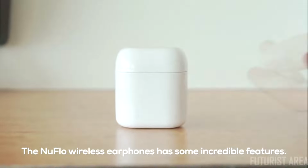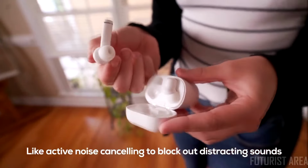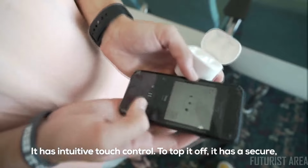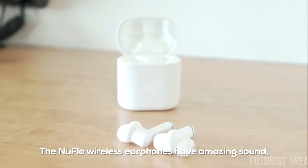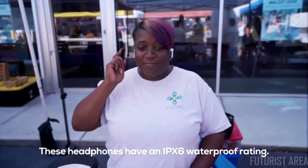Wireless earphones have some incredible features, like active noise canceling to block out distracting sounds, whether you're on a phone call or listening to your favorite playlist. It has intuitive touch control. To top it off, it has a secure, lightweight fit with a sleek and modern design. The Nuflo wireless earphones have amazing sound, range, bass, and clarity. These headphones have an IPX6 waterproof rating.